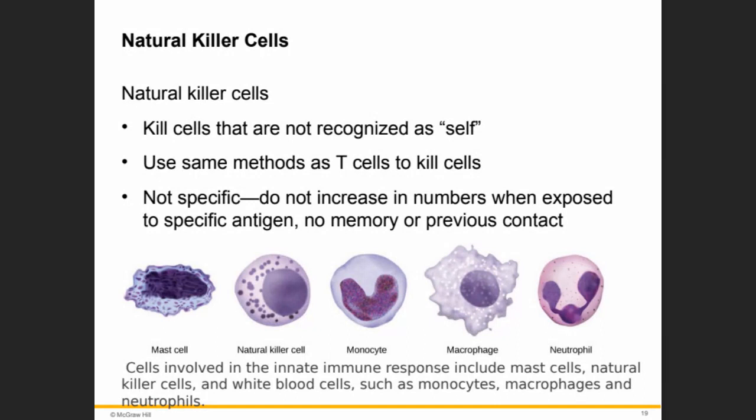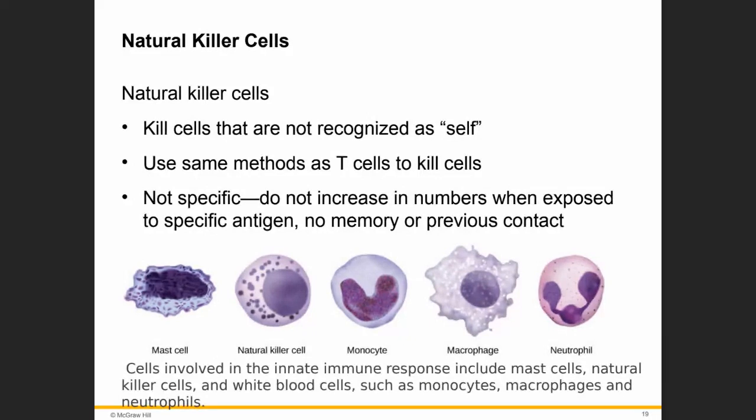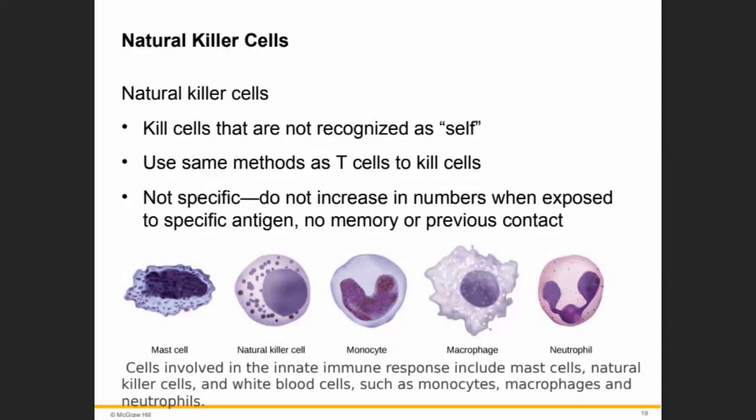The NK, what are they? It's also a lymphocyte cell. It's part of the immune cell system. It's a white blood cell that contains a large nucleus. You can see the largest nucleus is in the NK cells.